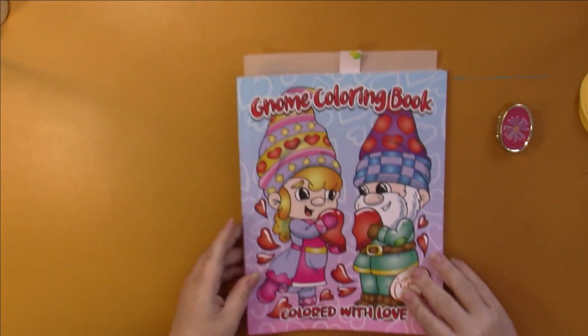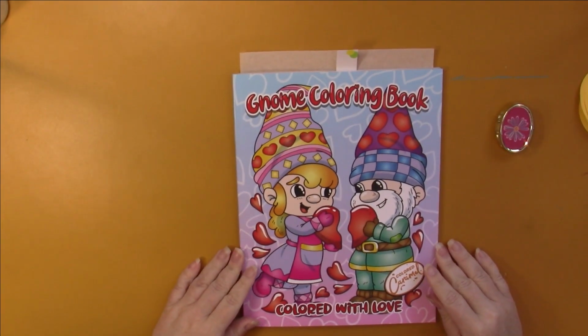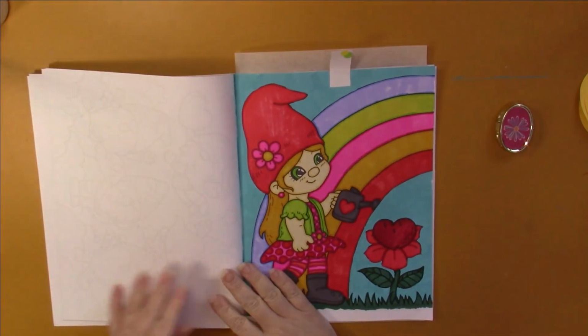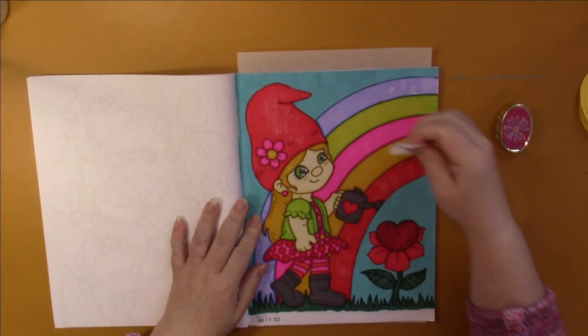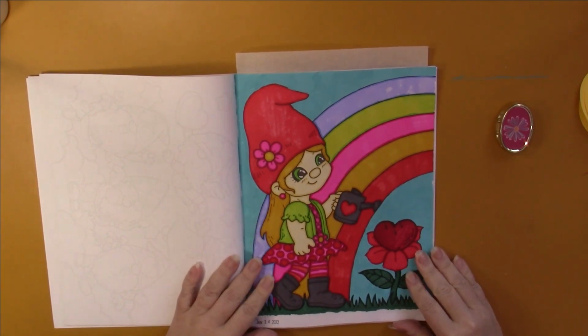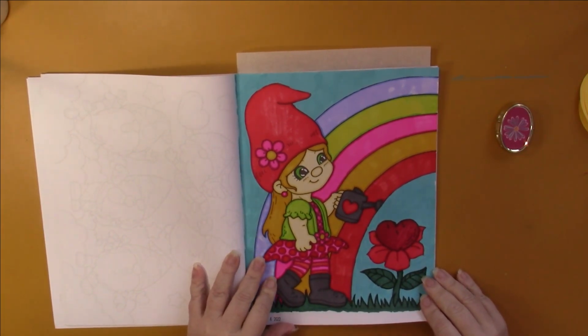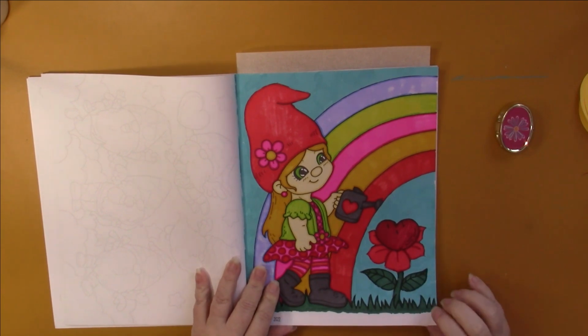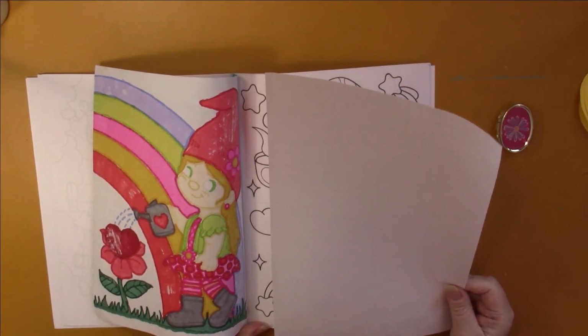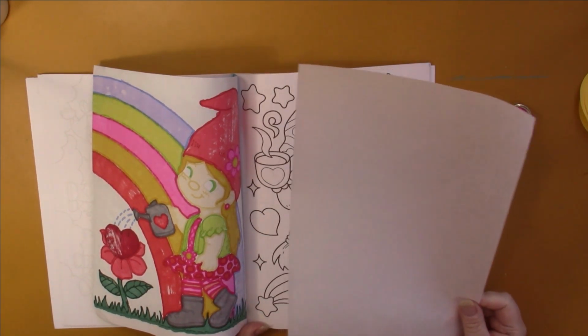And the last book that they sent me is my favorite one, the Gnome coloring book, Colored with Love. I like their gnome books. So we did this little lady here. Did the background with acrylic marker. This was actually the first one I did a background with acrylic marker, so it's a little bit messy. So wanted to see if the red was going to yellow, but it hasn't.